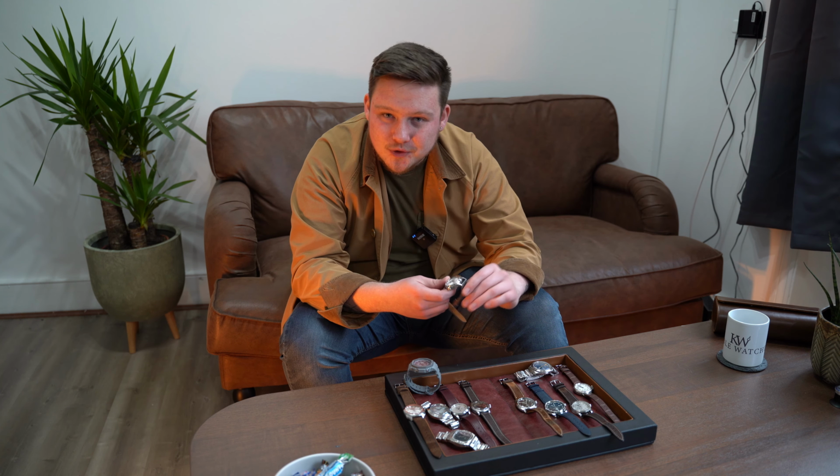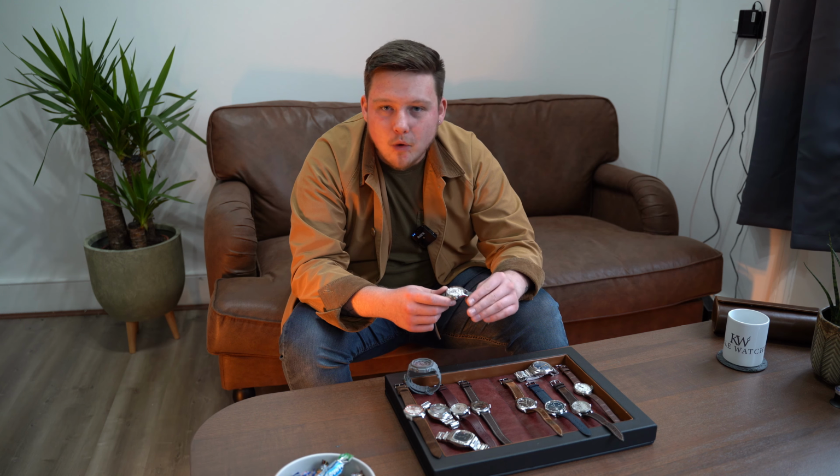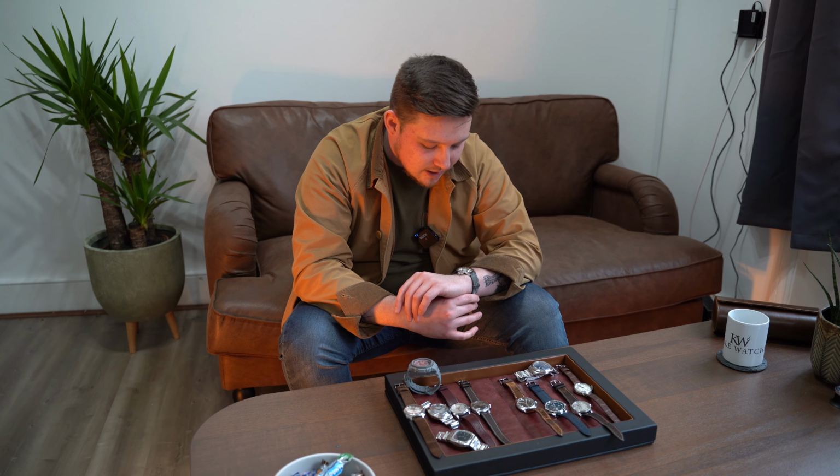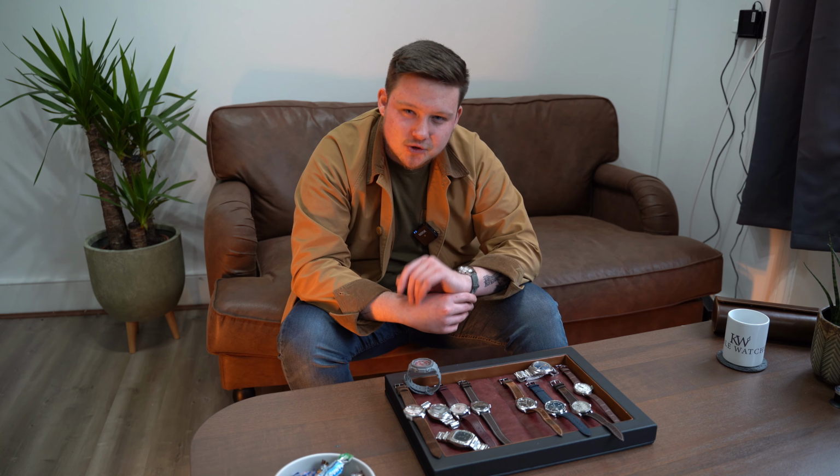As you can see, I quite enjoy doing that. At the end of the day, put what you like on what you like and enjoy it. And this is one that doesn't get enough wrist time, but when I do wear it, I end up wearing it for a couple of days straight. It's that kind of watch. I'm sure we all have those in our collection.